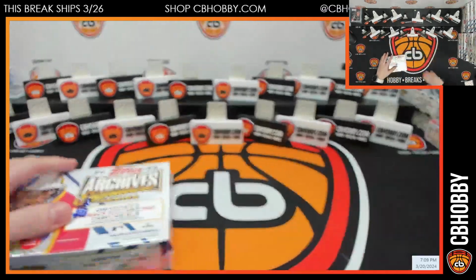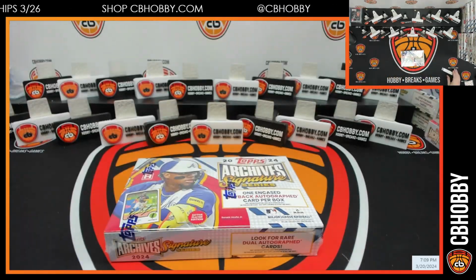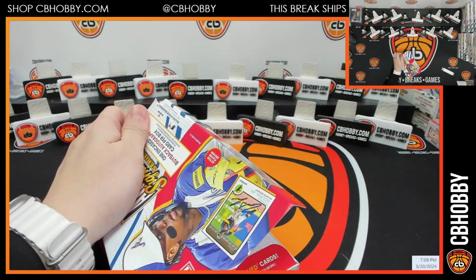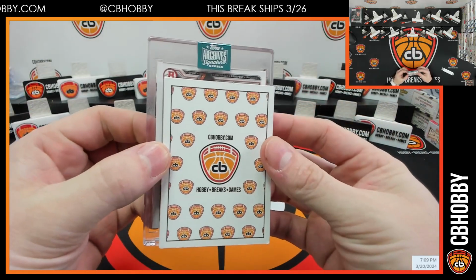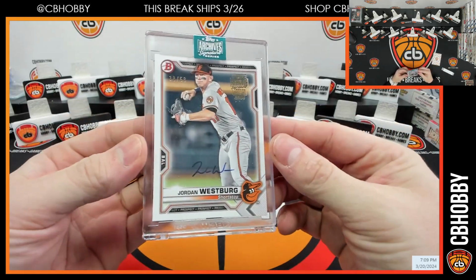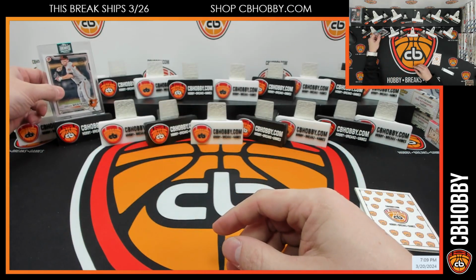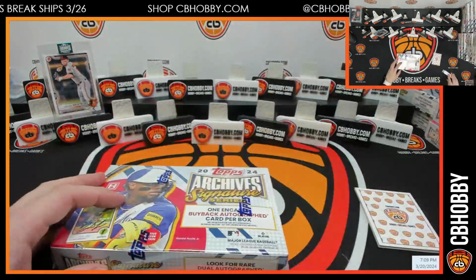Did it. Let's go. 20 boxes, guys. Good luck. One per box. Looks like it's just me and you, Riley. Here we go. First one. Looks like it's a Bowman for the Orioles out of 58, Jordan Westberg. Going to Jared. About the last guy you want to see when you get the Orioles.